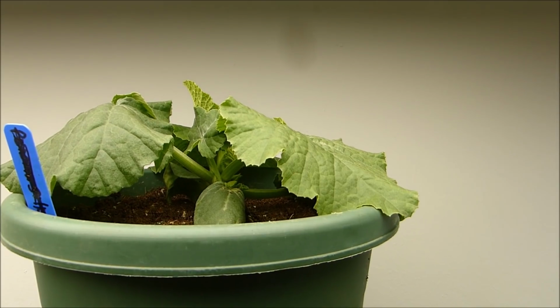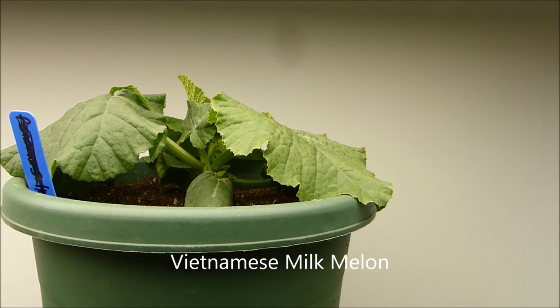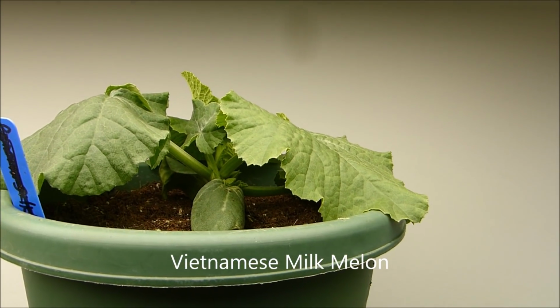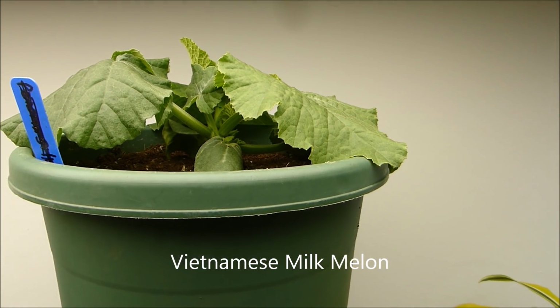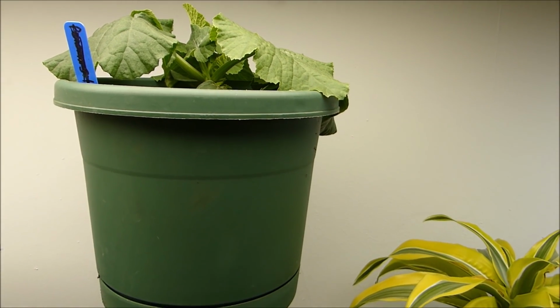This looks like a regular squash or cucumber, but it's called a Vietnamese milk melon. And it's just a baby. This is only a few weeks old since I planted the seed. They sprout fast and they grow incredibly fast.